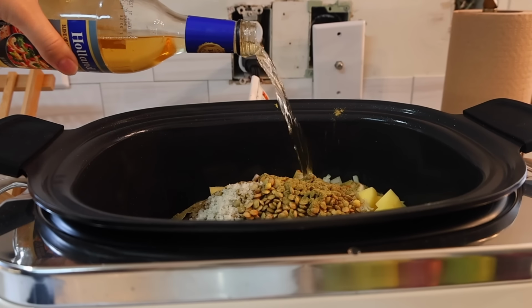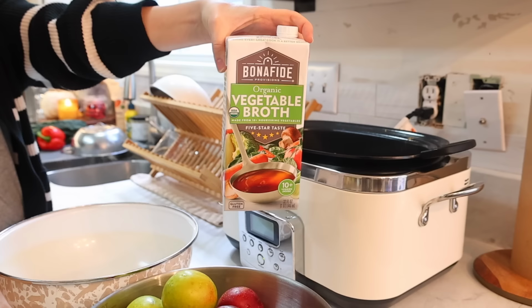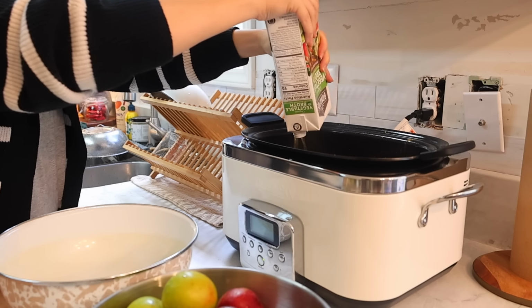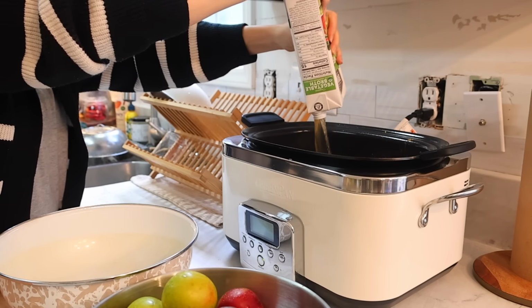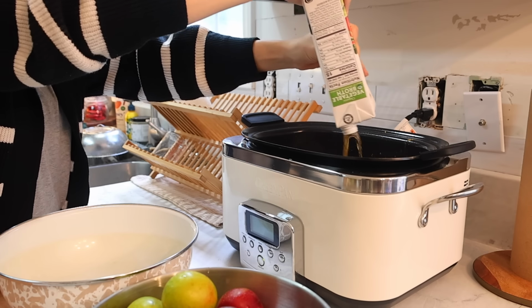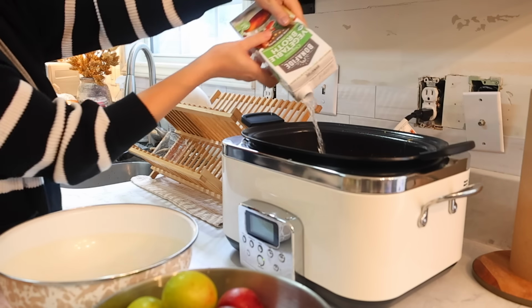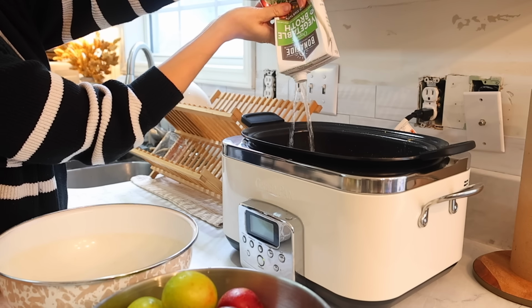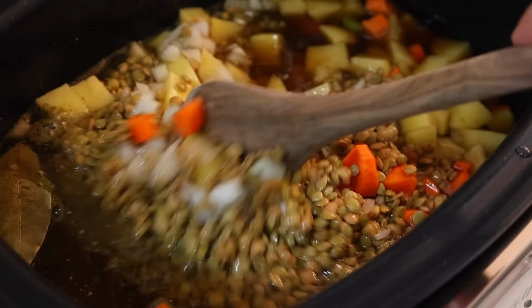And then I just cover that with a little bit of vegetable broth or chicken broth, and then a splash of sherry wine gives this soup the most amazing lentil soup flavor. So just load that full of veggies, let it cook, and then I have this in my fridge ready to go for the rest of the week, and I don't even have to think about an easy lunch.